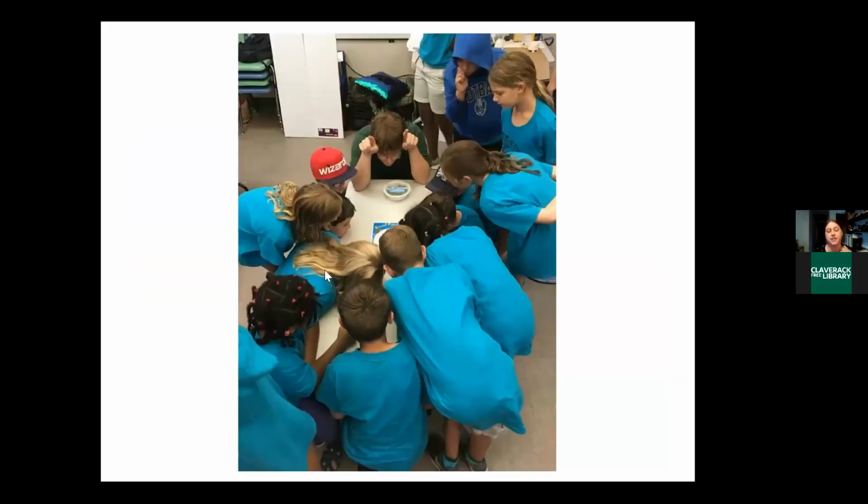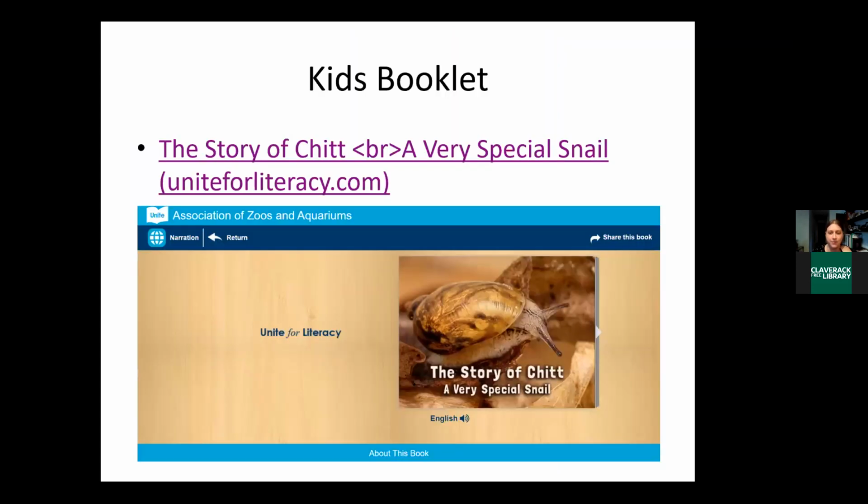So this is our assistant Ashton Yost performing a snail race, and we have zoo camp kids gathered around. They're very engaged, and I think it's a really good activity. Even the 9th graders liked it too. So that's been a fun sort of addition of what we do for outreach.